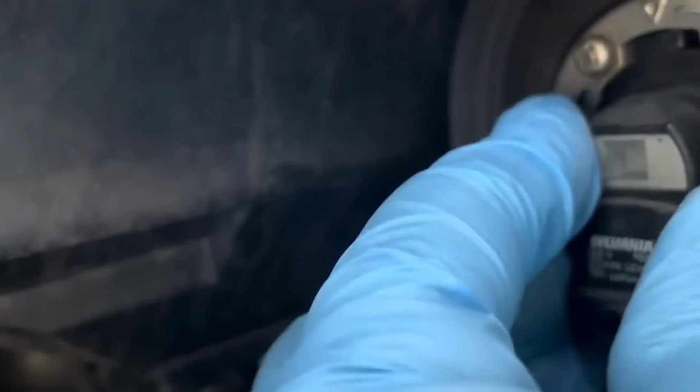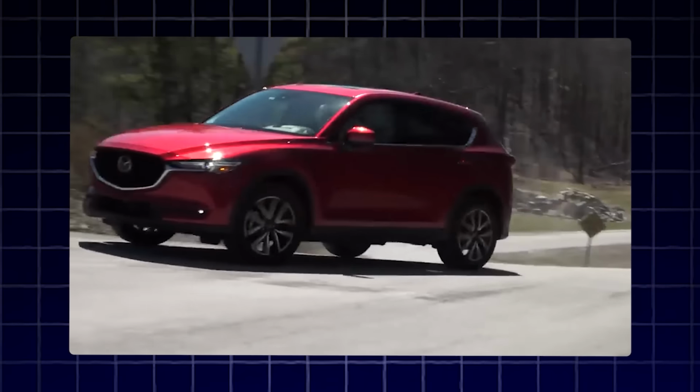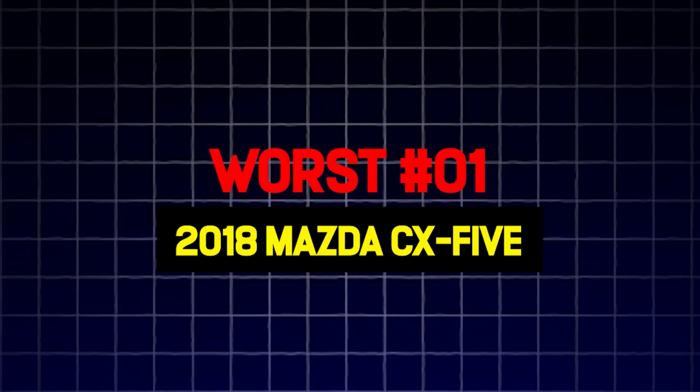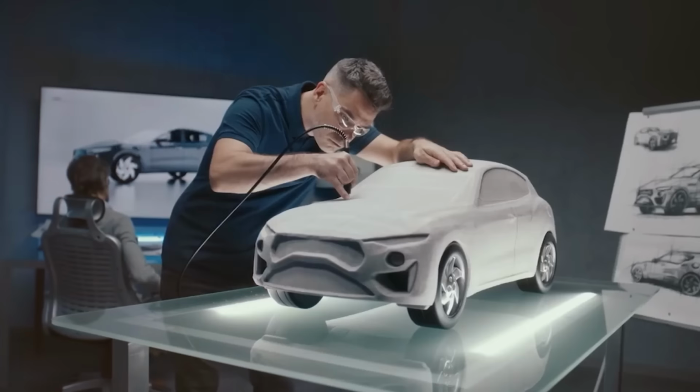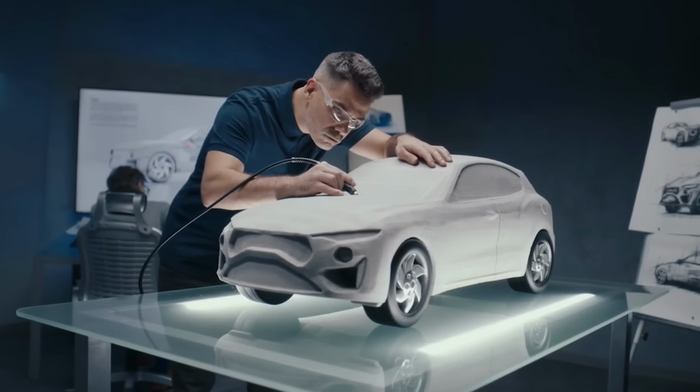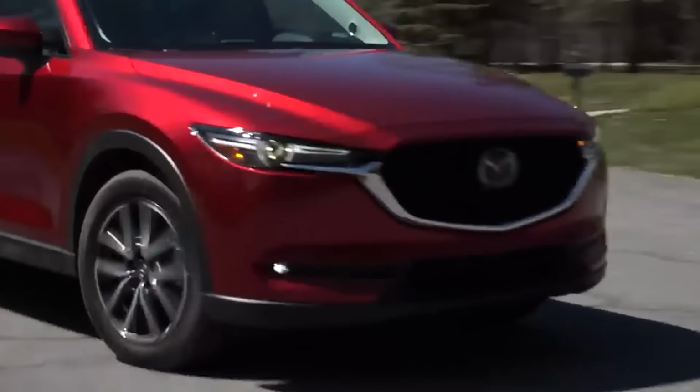Replacing entire headlights for a burned-out bulb is a massive financial drain. But the final vehicle on our worst list harbors a fatal engineering flaw that literally cracks the engine block in half. Worst number 1. The 2018 Mazda CX-5. Federal fuel economy regulations force automakers to make desperate engineering decisions to comply with strict corporate average fuel economy standards.